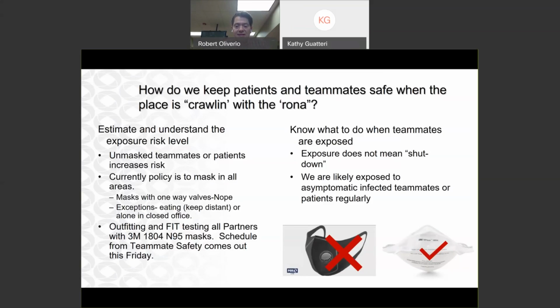So with the variability of the masking, I know a lot of you are using tattered N95s. We are moving from the duckbill N95 to a 3M 1804 N95 mask. One of the things we just have to be careful about is, with the plethora of masking alternatives that are out there, folks are going to be bringing in all kinds of things that look cool, but may not actually protect others. So the masks with one-way valves, not a good idea.